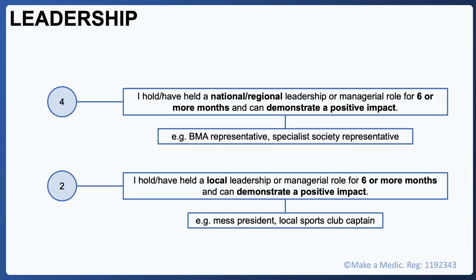Next section is leadership. Again, this one is going to take a bit more time, but if you have time and plan it, you could potentially get some more points here. So 2 points if you've held a local leadership or managerial role for 6 or more months and can demonstrate a positive impact, which I think with most leadership or managerial roles should be relatively easy to demonstrate. So again, if you're in foundation training, you could think about trying to become mess president, being on the mess committee, or being a local sports club captain. That's relatively easy to try, and as long as you plan it, you can get a couple of points there.